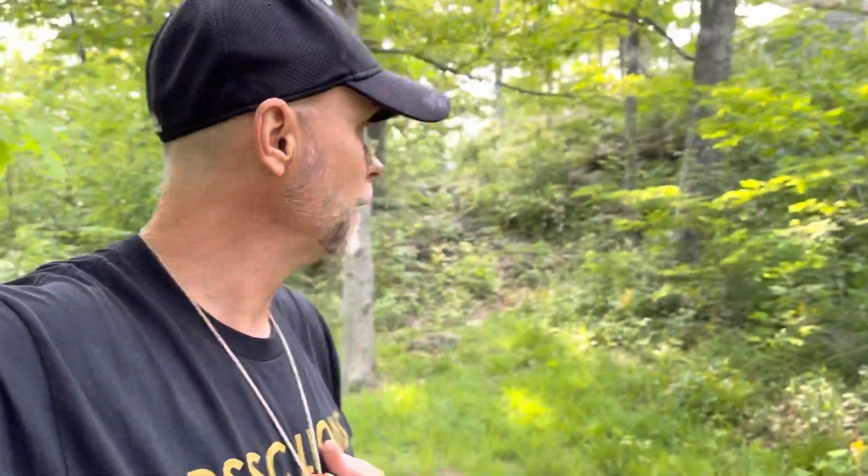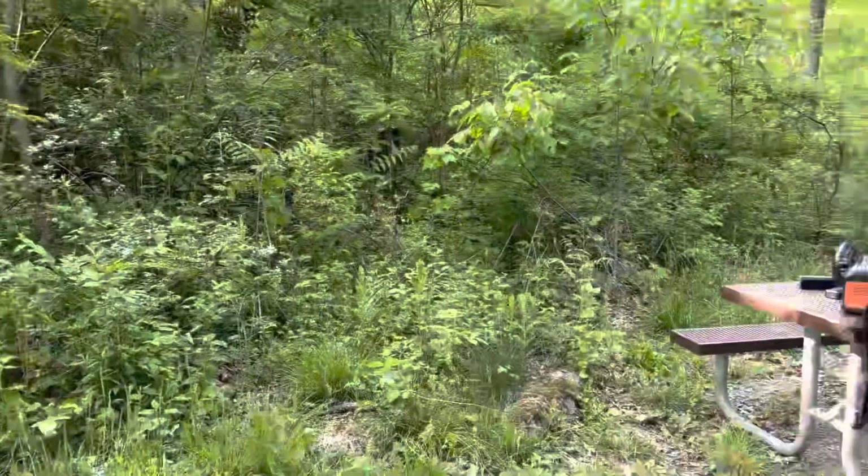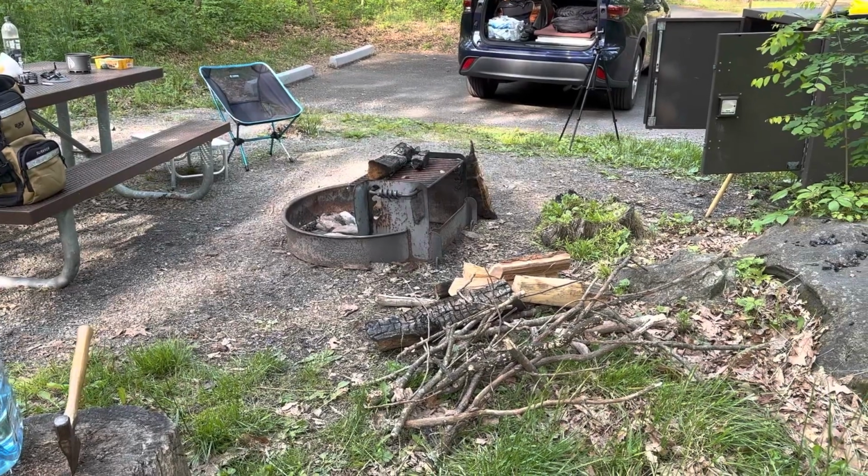Okay, so I think I have my campsite set up pretty well now. I've got my one-person tent behind me. Just put stuff in that so that I have more room for sleeping in my car. But I've got my fire area ready to go.